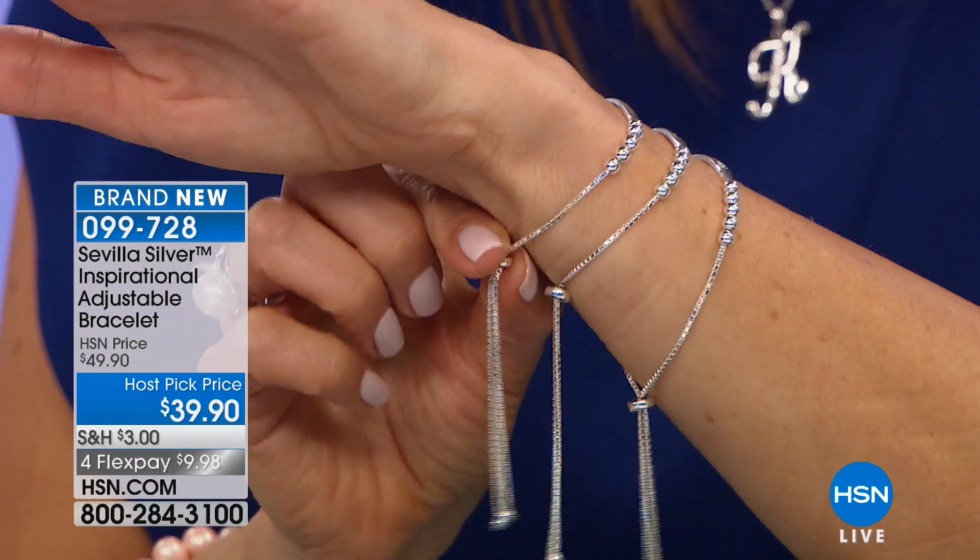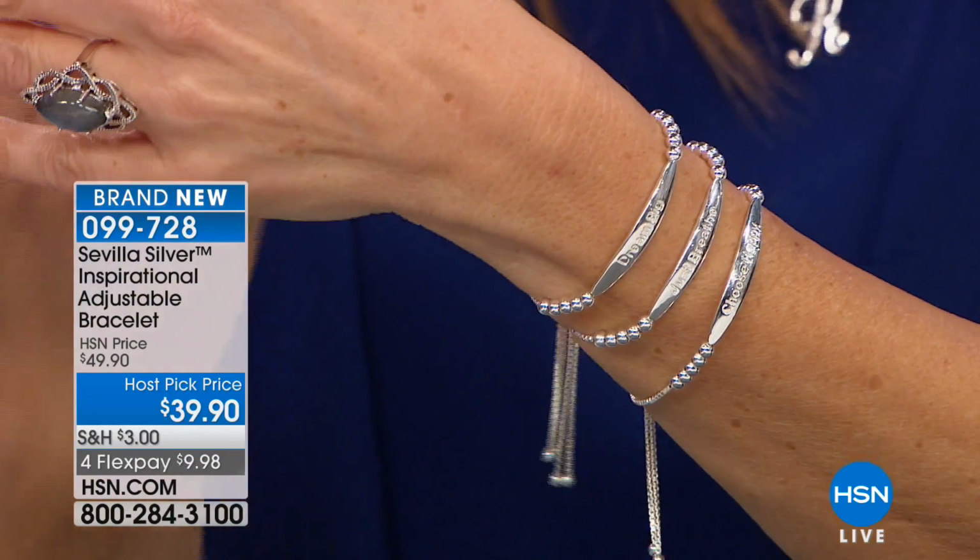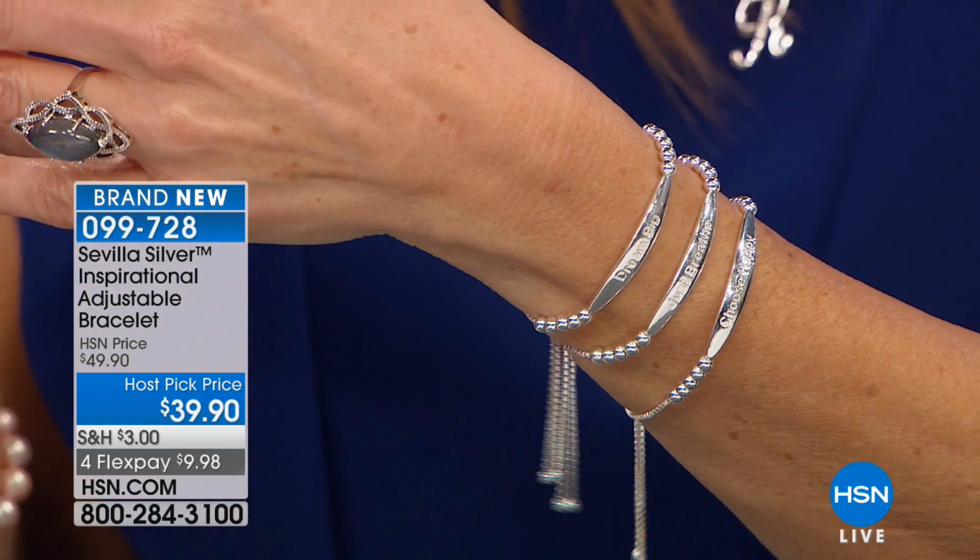You have up to 10 inches in length, and anywhere in between. I have a smaller wrist, so I'm always a little nervous when it comes to purchasing a bracelet, because I'm like, oh, is it going to be too big? Is it going to flip? Is it going to spin? Is it going to fall off? I never have to worry about that now because I get the perfect size every single time.